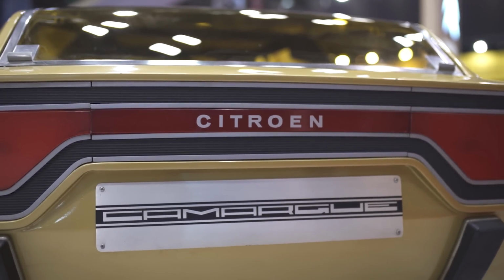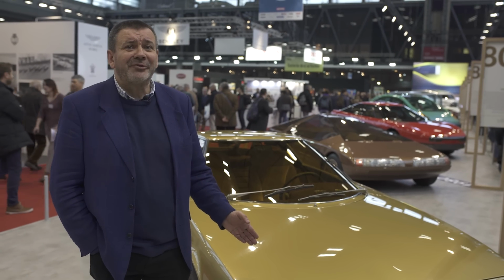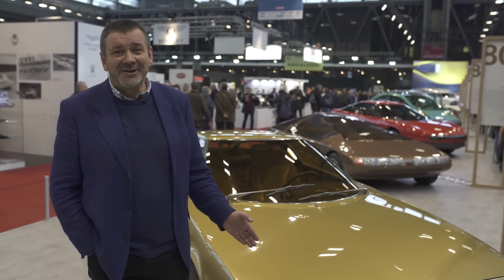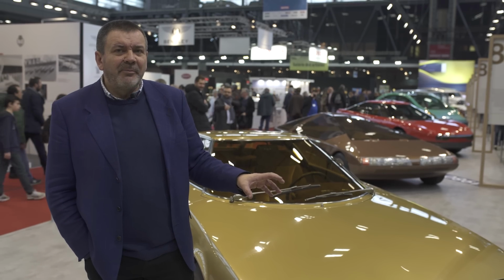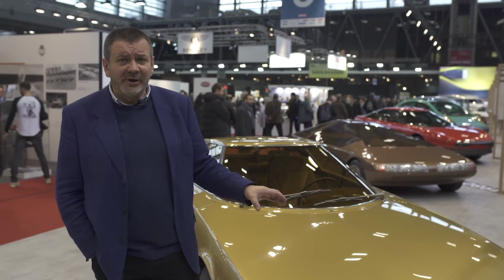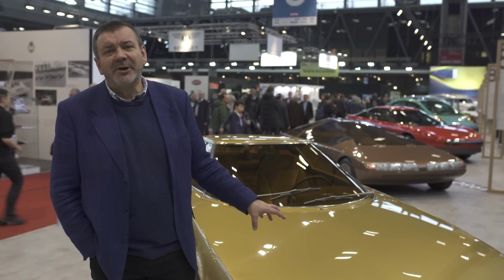As a big Citroën fan myself, this is a car I've seen for many years in books and magazines, never actually seen in the flesh. So for me, this is a very exciting moment to be stood here next to this totally unique one-off car. And you can definitely see both Citroën design elements here that Gandini was keen to incorporate and respect in his styling, but also a typical Bertone design.